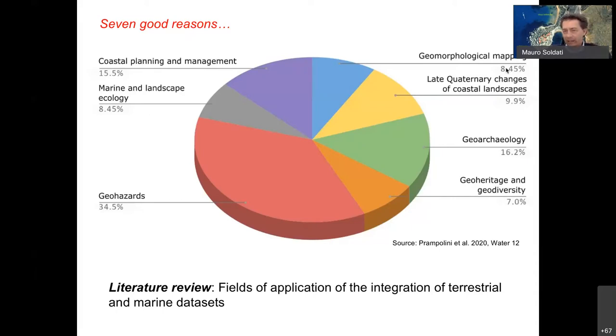In the Mediterranean areas especially, an important focus is given to geoarchaeology. There are a number of archaeological remnants that are below the sea level nowadays. And the contribution of geology, quaternary geology and geomorphology is surely important in trying to understand why today they are submerged, how we can infer when and how they were submerged. Sometimes it's not just a matter of a sea level rise, but it's also a matter of tectonics.